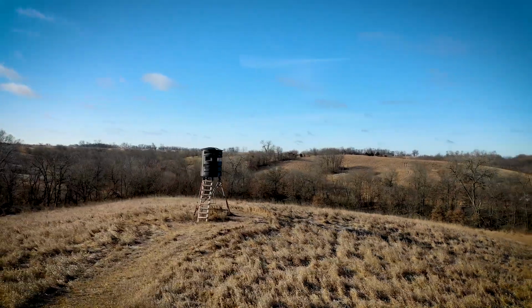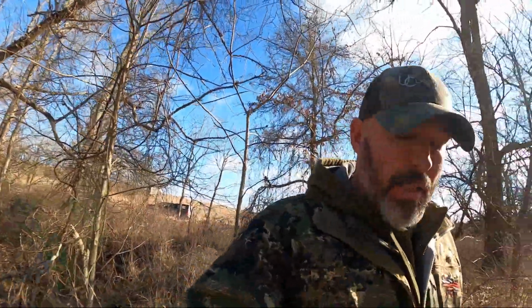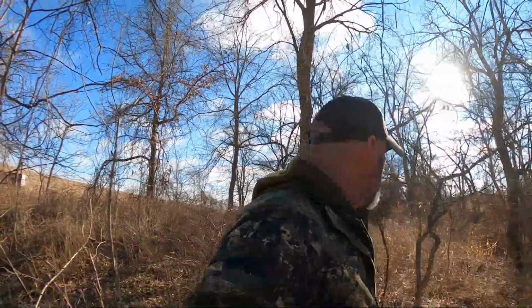Pretty good farm. And I've only been on it for about 5 minutes, and there's lots of tracks, lots of deer sign. Food plots are laid out right. Cabin's nice. So this farm is 160 acres. I'd call it mainly CRP, but it's got a lot of stuff going on.